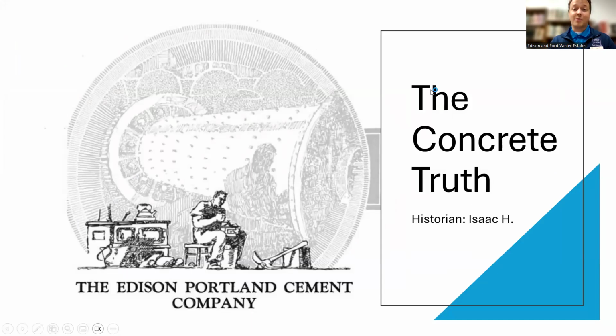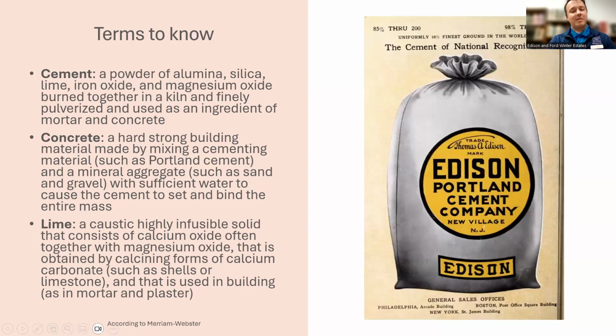I am a lead historian here at Edison and Ford Winter Estates, and I am here to talk about the concrete truth, the rise and fall of the Edison Portland Cement Company. So, I do have a few terms to know, since maybe not everybody is in the know on cement terms and concrete. So, I have some right here.